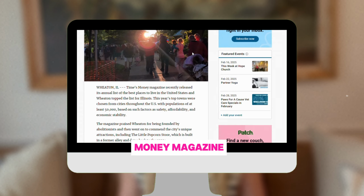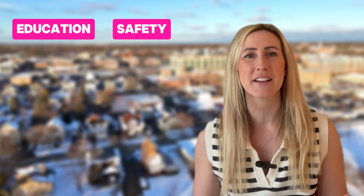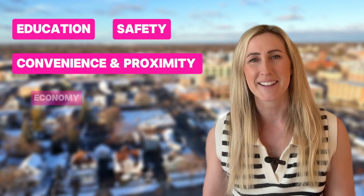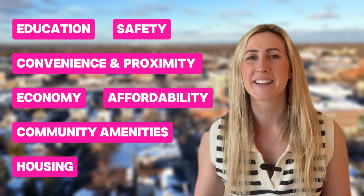In 2018, Wheaton was ranked by Money Magazine as the number 1 city in Illinois to live, and the rankings were based on education, safety, convenience and proximity to major roadways and train access, economy, affordability, community amenities, housing, and more. While Wheaton isn't as large as its neighbor to the south, Naperville, it's also not a small town either.